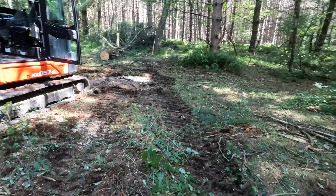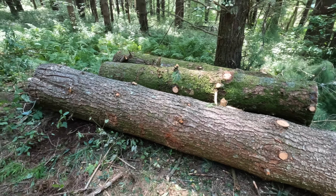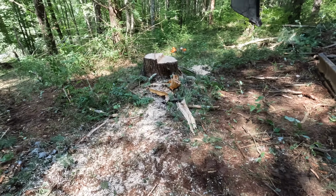Alrighty, I got three nice white pine logs here so far. But that's not really the goal today. The goal is to get up in here a little bit.